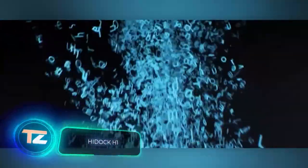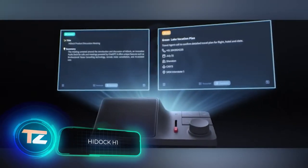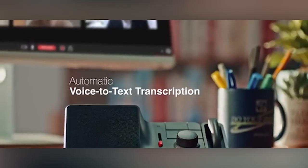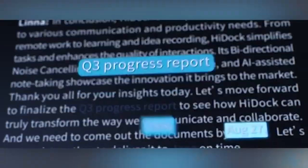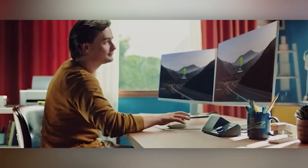Meet your personal AI assistant, HiDoc H1. It's got some interesting features. First, it can turn your phone calls into text. Second, it's a great substitute in meetings. It not only records everything said, but also provides a concise summary of the key points. And third, the HiDoc H1 serves as a conversational headset.